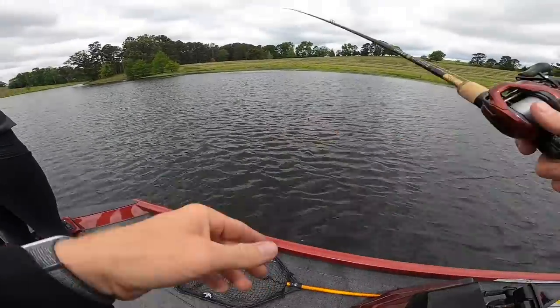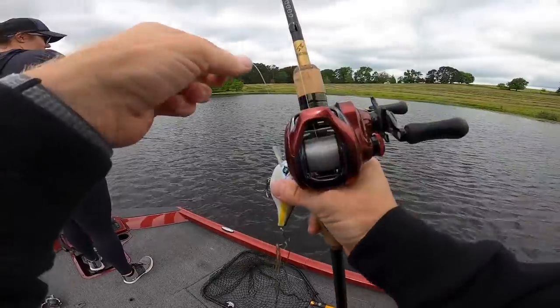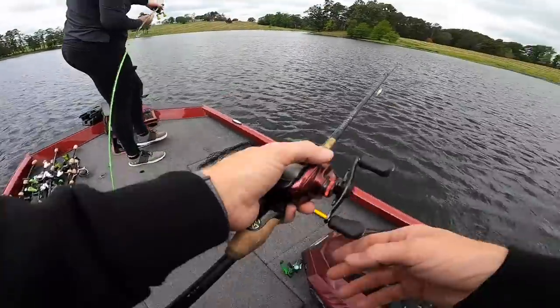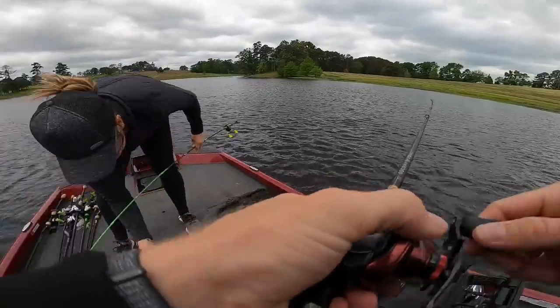Got him. Devin's first one on the crank. Woo! In fact, the bite's been so hot, we tied on another one. I got out the Gold Series reaction rod now. That's a nice 2-pounder for sure. Heck yeah. She's gonna spot lock it. I'm gonna hit that same little zone. Crankbaits today, sexy shad color for the win. This is the banger crankbaits, y'all.